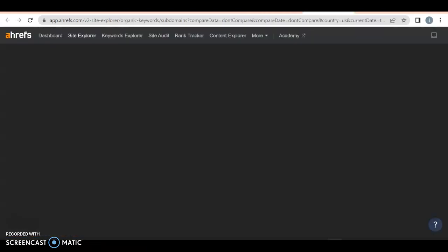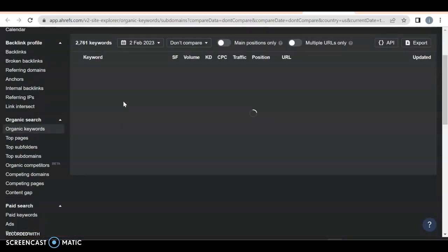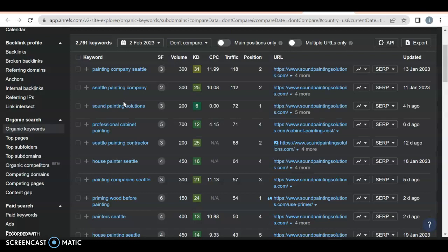But let me show you exactly what those keywords look like, because this is very important. Everything is based on what people type into Google. So if I go in and type painting company Seattle, 300 other people a month searched for that as well. And he is getting to his website 118 of them, because he's in position number 2. Positioning is super important. If you're in spot number 1, 2, and 3 on Google, you will get close to 10 to 20% of all search volume that there is.